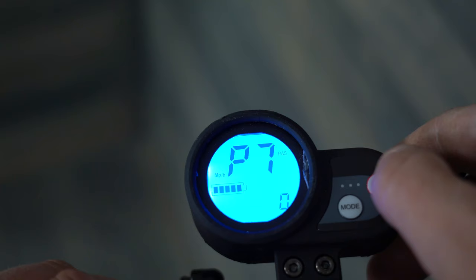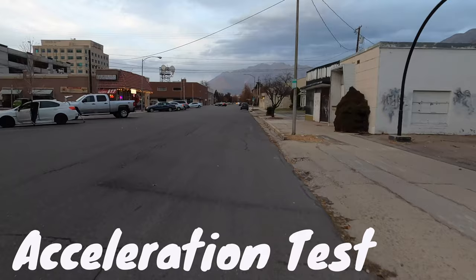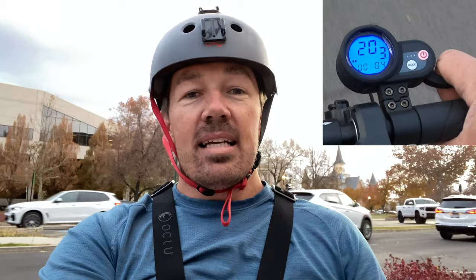There's also a setting to change the pickup and go. 0 is a hard pickup and go, and 1 is more of a soft start. So for this test, I have it set on kickstart mode and on a hard start. The battery is drained down to just 2 bars, so that's probably in the 30 to 40% range. So I hit 21 miles an hour in 3/4 of a block. It's not the fastest acceleration, but it does pretty good.